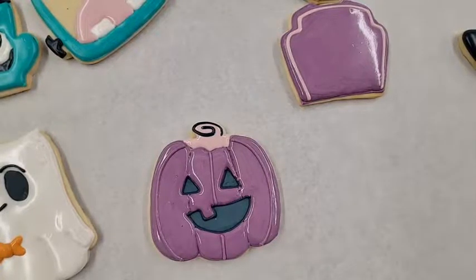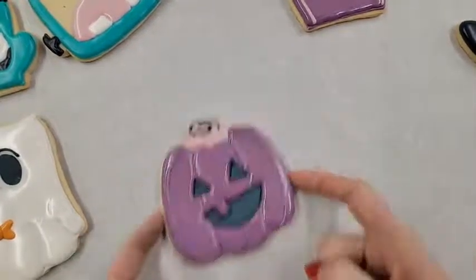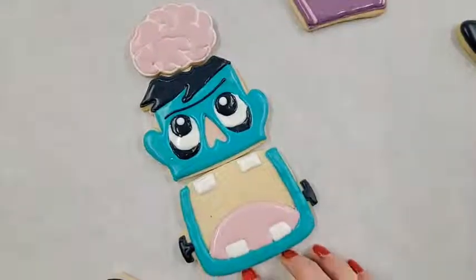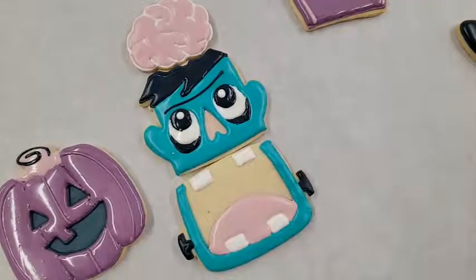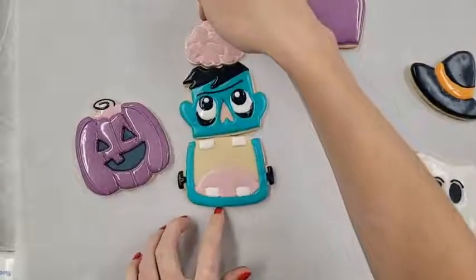Let me look, make sure. Okay, yeah, we're done. Okay, so let me show you the whole set together. We've got our pumpkin. And then we've got the Frankenstein. If you want, you could go in and fill this in with black or something. I just thought it would be too much, so I like it without anything in there. So I've got Frankenstein with his brain on top. Cute, right? Pumpkin, Frankenstein. See if I can get this a little higher. Okay. See if I can get that in the view.